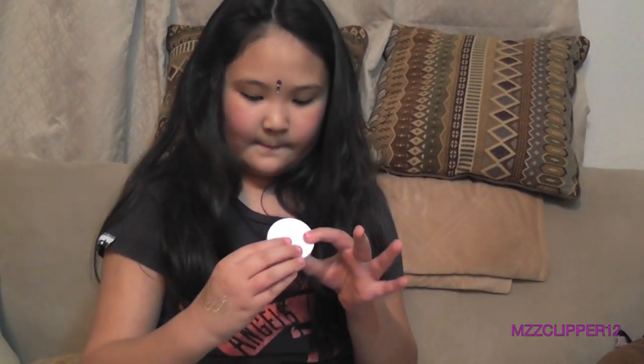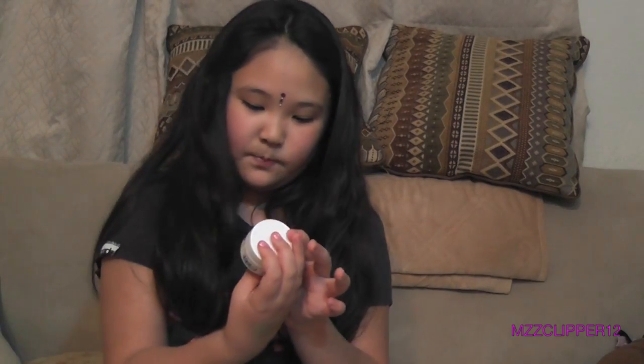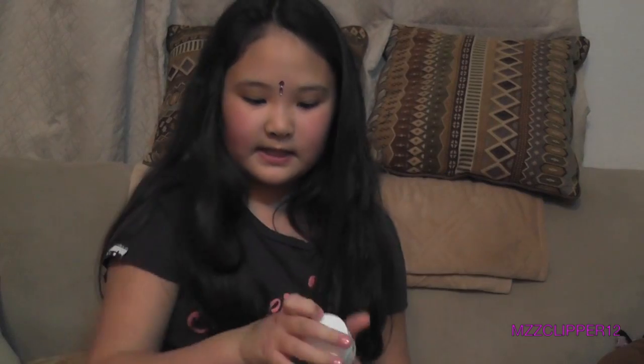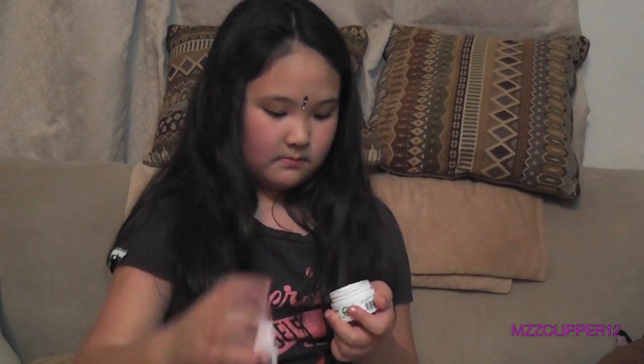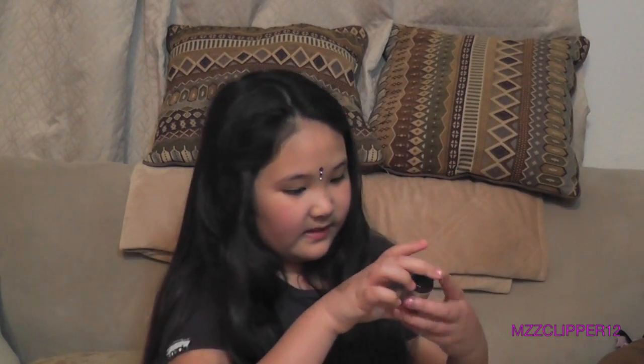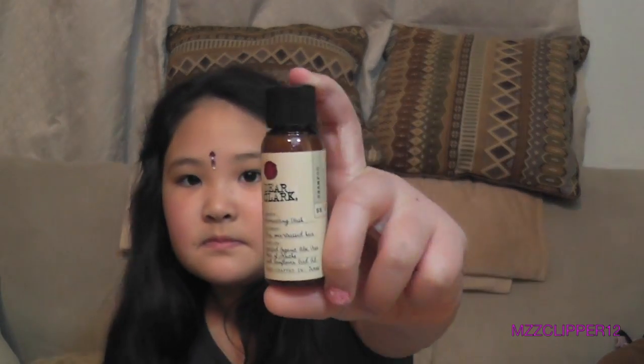So yeah, here's the Viva La Juicy. You get a sample. And then you get some Emily Radin Brightening Day Cream SPF 15. Let's see how it smells. It smells like sunscreen. And then we got this stuff, which I don't know what it is. It's called Dear Clark.